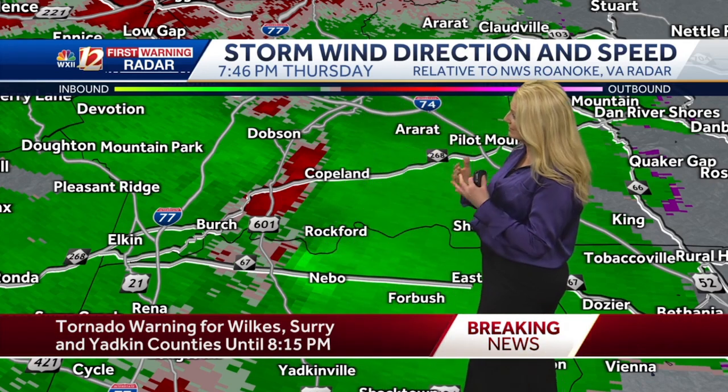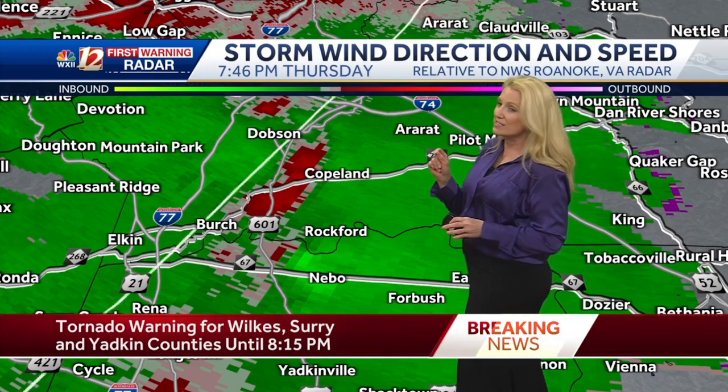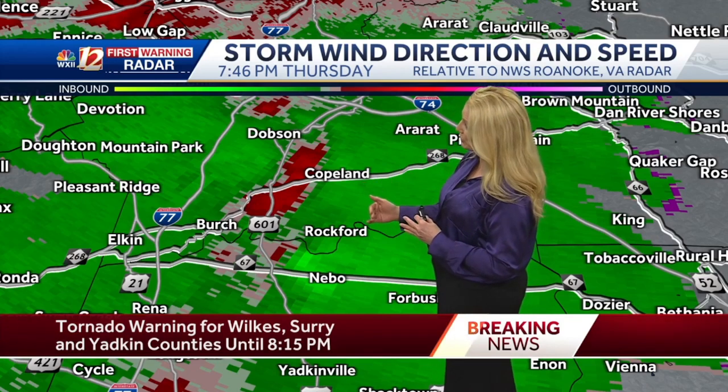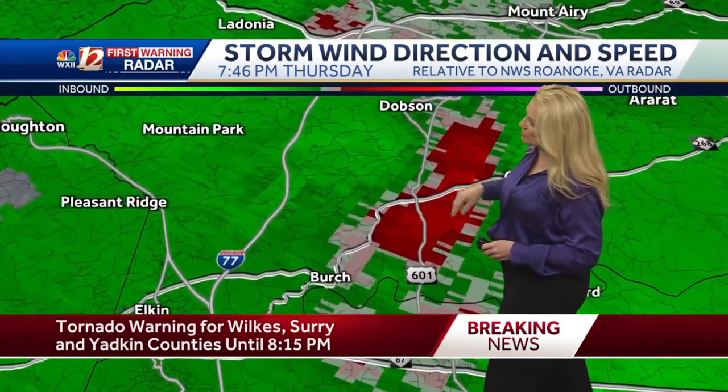We've just seen lots of spin up and the possibility for a tornado to come down, if not some damaging straight line winds. Remember, damaging straight line winds can also be just as damaging as a tornado. So we'll be taking a look at some of those pictures too coming in.